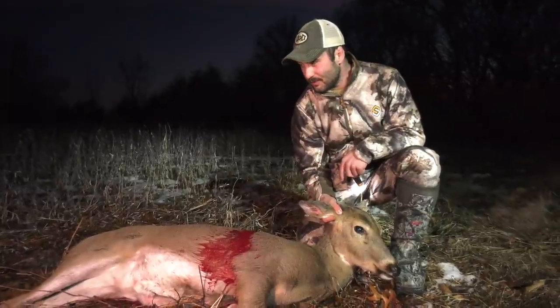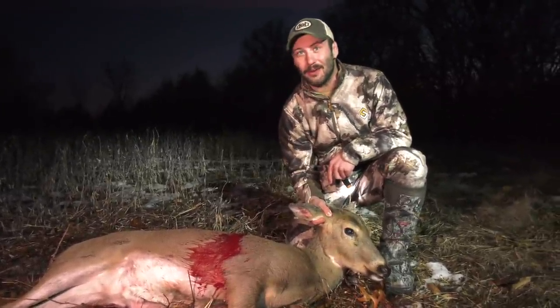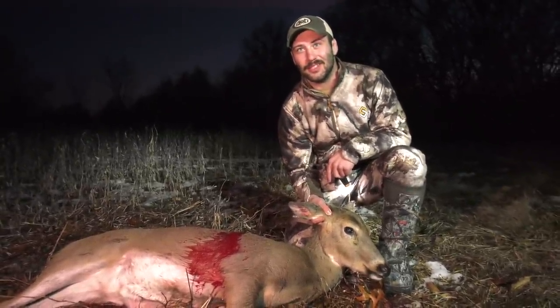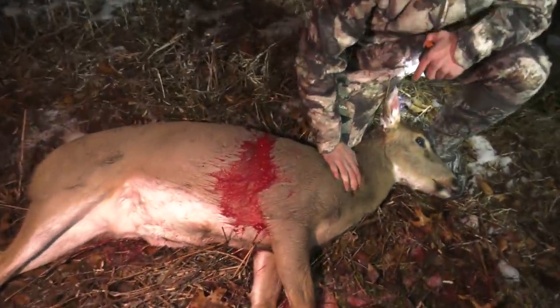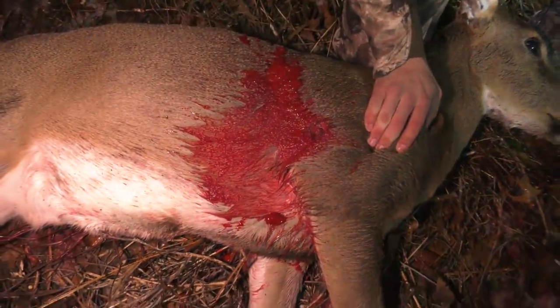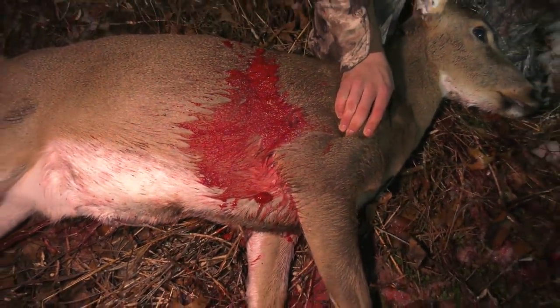That's a big doe. Like a really big doe. How was the blood trail through the beans? Pretty good. Pretty nasty. Dude, that Rage thing ate her up. Oh my gosh. That's right where you need to put it. Drilled her.